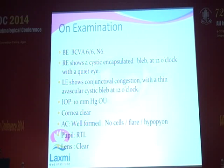His right eye showed a cystic encapsulated bleb at 12 o'clock with a quiet eye. And his left eye shows a conjunctival congestion with a thin avascular cystic bleb at 12 o'clock. The pressures in both the eyes were 10 millimeters of mercury. The corneas were clear. The left eye showed a very well-formed anterior chamber. There were no cells, flare or hypopyon. The pupil was reacting well to light and the lens was clear.